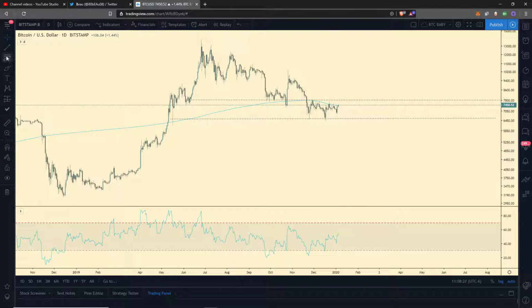We've got a potential inverse head and shoulders bottom, shoulder, head, shoulder. If price breaks the neckline, price should react pretty favorably to the upside. I would say we'd probably test this 9K area if that happened, or at least the 8.5 area.